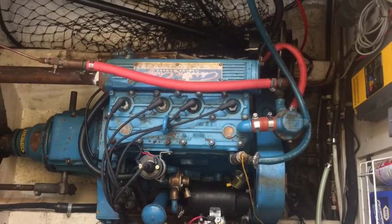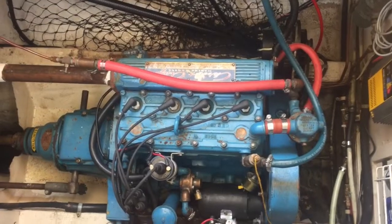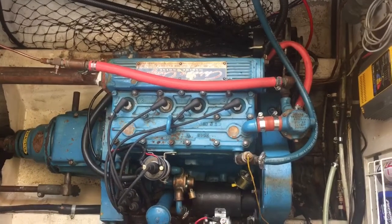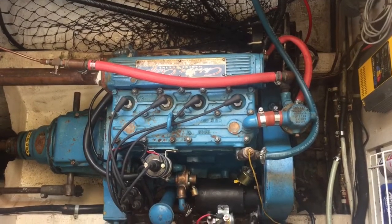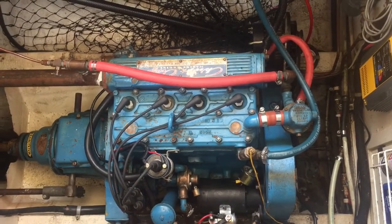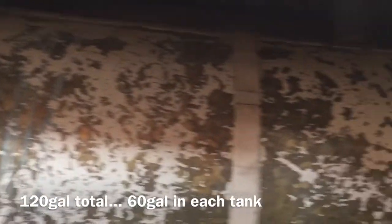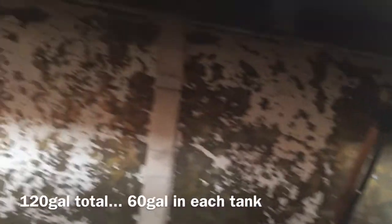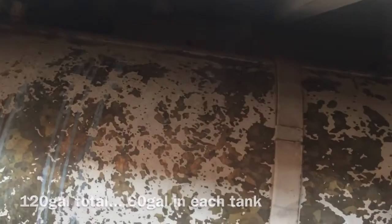So there's the Iron Jenny, the 1964 Chris Craft 4-cylinder. It's actually a 60 horsepower engine, which is pretty good considering its size. It's like a tractor engine. I believe it's a Hercules. Not that we'll be able to see very well, but there's one of the fuel tanks. It holds 120 gallons of gasoline, which is a lot.